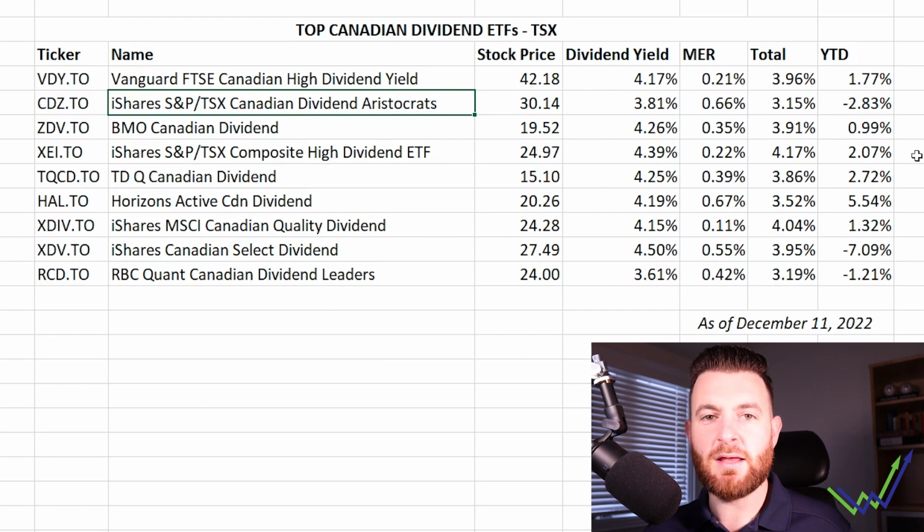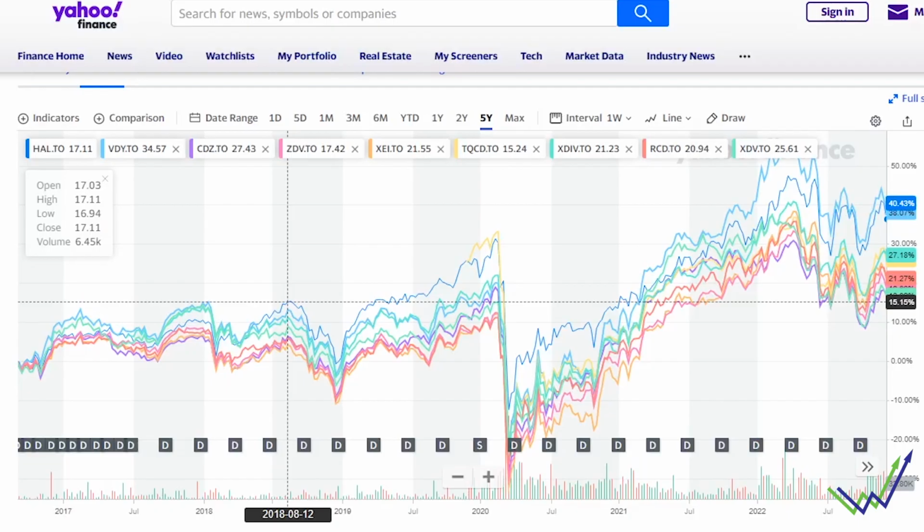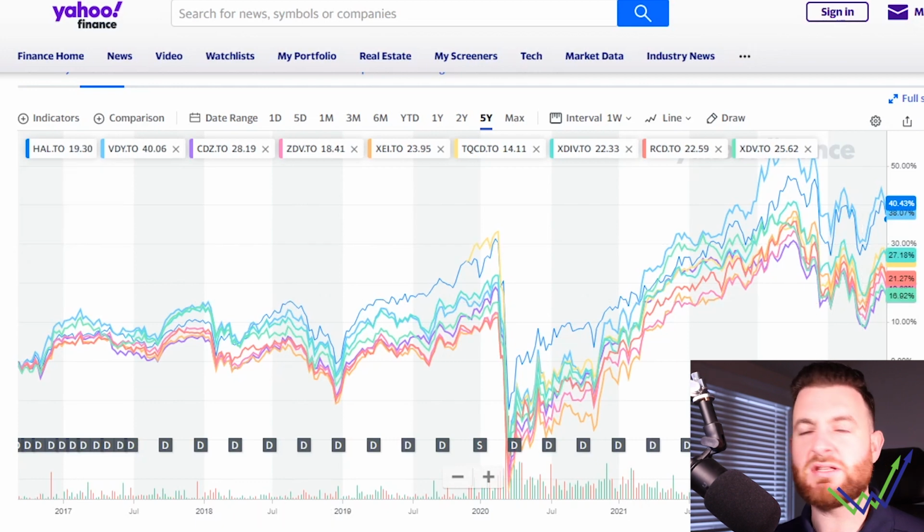So the ones that probably look most interesting to me is if I look at all of them in a chart together, which I'll show here on Yahoo Finance, to see how they performed over the past 5 years. Let's get a little bit more data in there. Let's see how they performed over a longer period of time. So I know it probably looks relatively small, but we're going to break it down and try and make it as easy as possible. And we can see that there are some that are standout performers. The first one being HAL, which is the Horizons product. And then we also have VDY, which is the Vanguard product. So we'll take a look at those in a little bit.